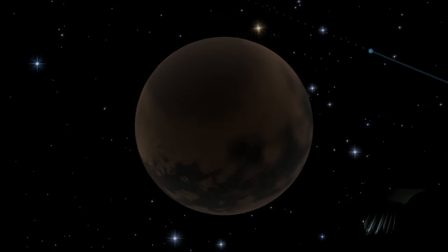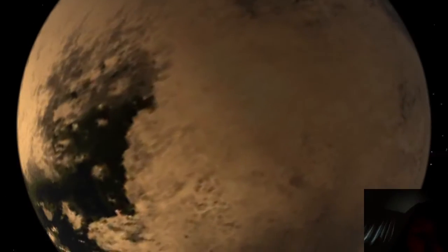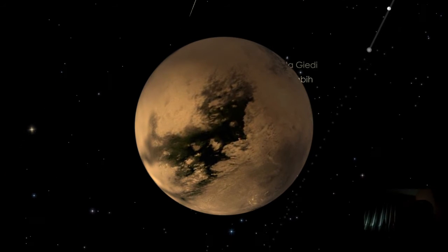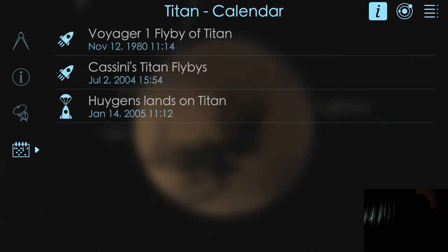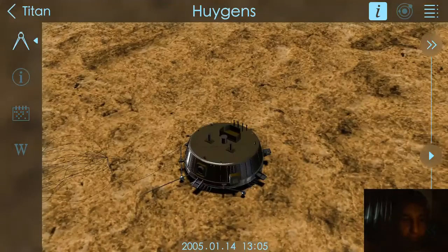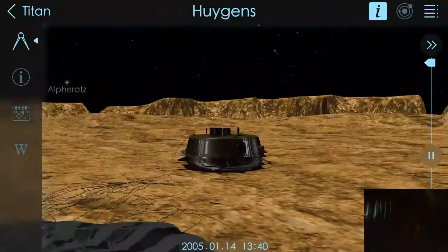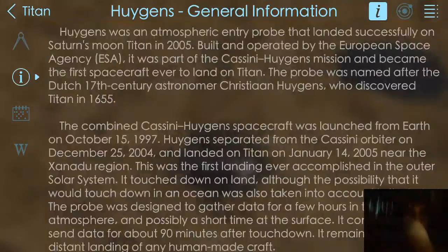Oh, and we finally go to Titan. Look how cool it looks. Its surface. That's methane. Methane is a very cold gas. I don't know. Cassini. And you see it, but then it died, because it's very cold on the surface. It's very cold.